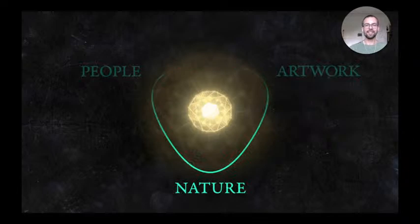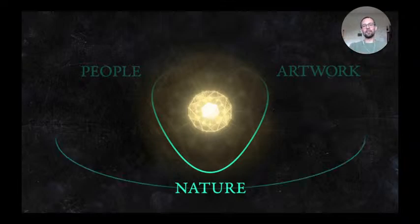And nature is, I don't know what to put next to it, so I put this kind of bowl, like it's holding everything. Nature is what we exist in. It's the substrate of our experience.